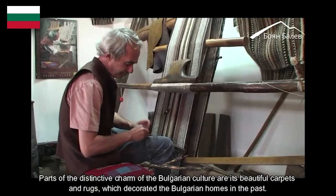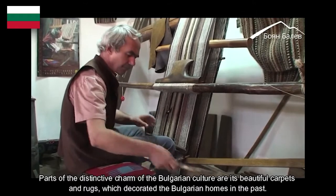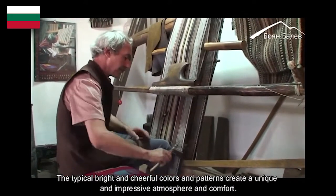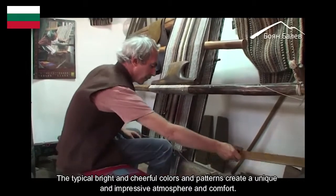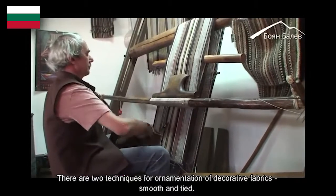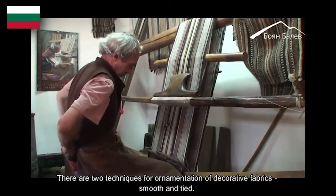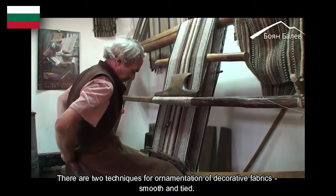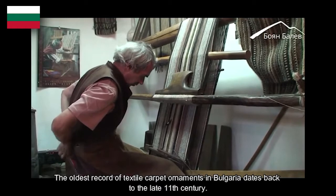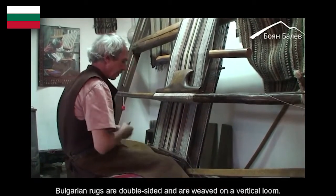Part of the distinctive charm of the Bulgarian culture are its beautiful carpets and rugs, which decorated the Bulgarian homes in the past. The typical bright and cheerful colors and patterns create a unique and impressive atmosphere and comfort. There are two techniques for ornamentation of decorative fabrics: smooth and tied. The oldest record of textile carpet ornaments in Bulgaria dates back to the late 11th century.